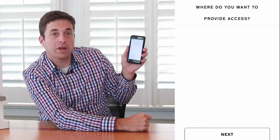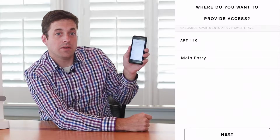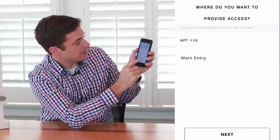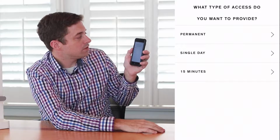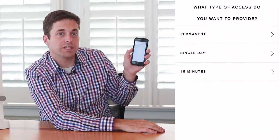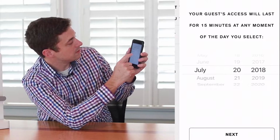Now it will ask, which doors do you want to provide access to? You'll want to select the main building entry door and your unit entry door. Once you've made your selections, simply click Next. Now it will ask you what duration you want to provide access to your guest. You can select permanent, single day, or 15 minutes. For the purposes of this demonstration, we'll select 15 minutes.